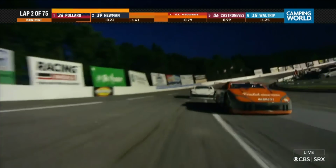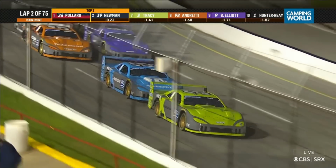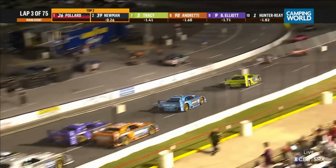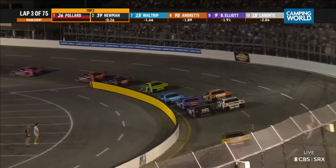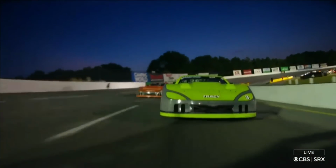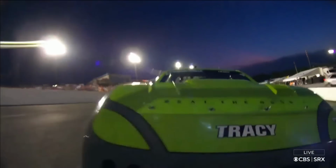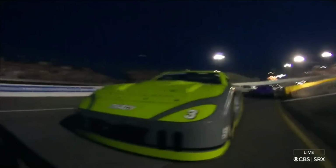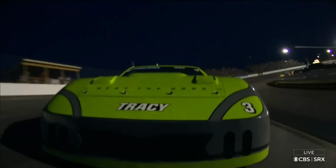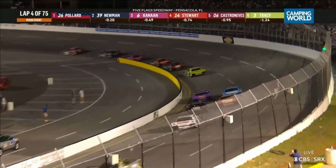Paul Tracy and Michael Waltrip exchanging the 6th and 7th positions. PT up to 6th, Michael to 7th. Behind them, Bill Elliott with a wiggle to the inside of Marco Andretti. Paul just trying to set up here and use the bumper maybe just a little bit, but honestly, so far fairly clean for Paul Tracy. Maybe he did change his life over the offseason.